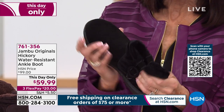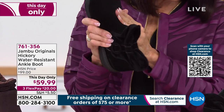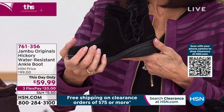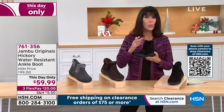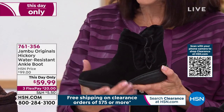And then the key, again, is the feel of this, this beautiful, soft suede-like feel to these, all of that traction underneath, and the fact that they're water-resistant, important. So if you're living in parts of the country where maybe you're already dealing with ice and snow, you want it to be able to bead up and not adhere, and they are all water-resistant.